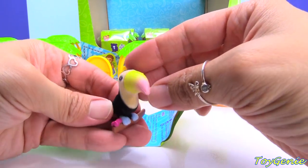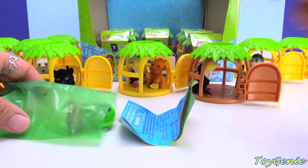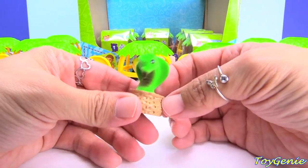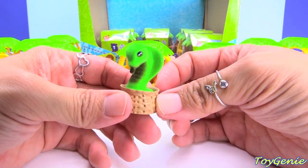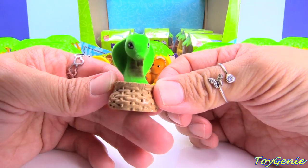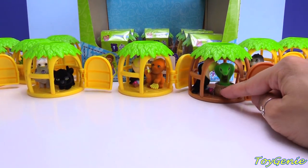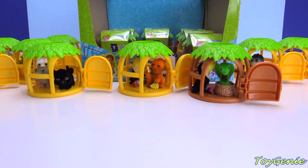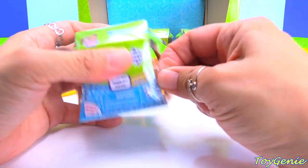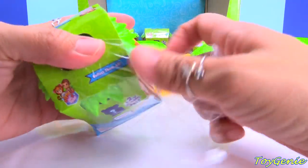Here's a toucan again named Toco. Go on in. And, ooh, here is the cobra, the king cobra named Diesel. Wow, this looks pretty scary. What would you guys do if you were in the jungle and you saw a cobra? I'd be like, stay still and back away slowly.